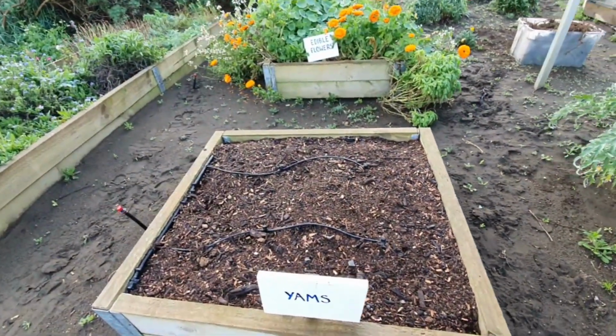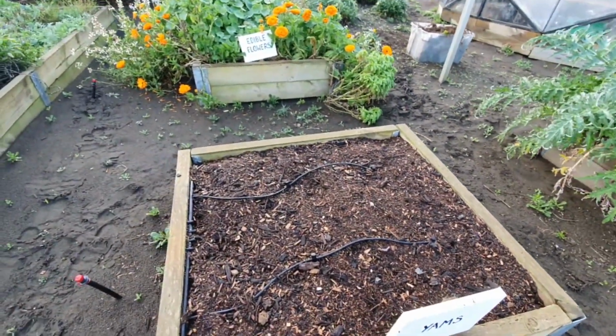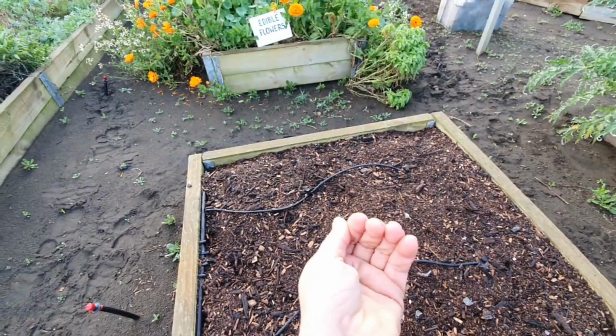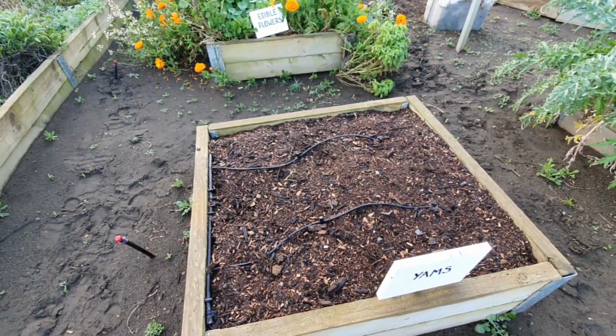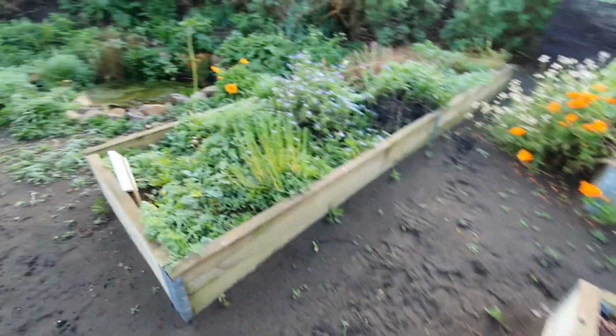The yams, I didn't get any. I dug them up and I could put my whole harvest in there. But I've got some more and I'm going to try again. So we may or may not have yams this season.